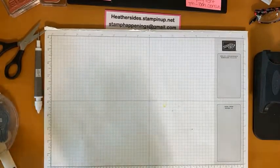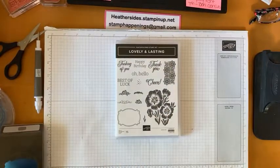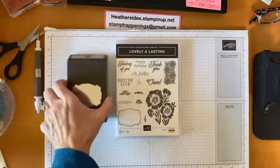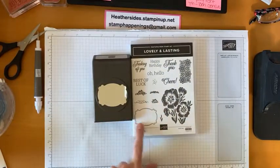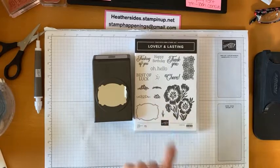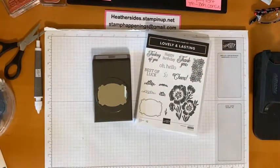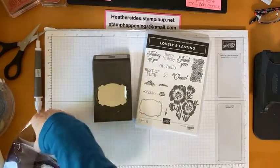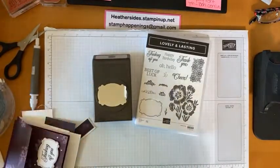This one is fairly simple, and I'm using the Lovely and Lasting stamp. I'm actually using the bundle, and the bundle comes with this stamp set as well as this punch, which fits to punch this little tag out, and I love that. Okay, so let's go ahead and make our card. This one is actually pretty quick and easy.